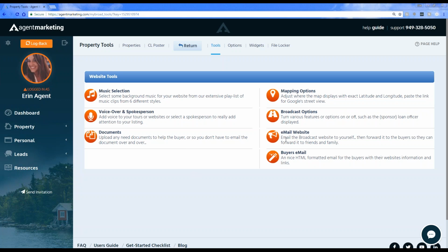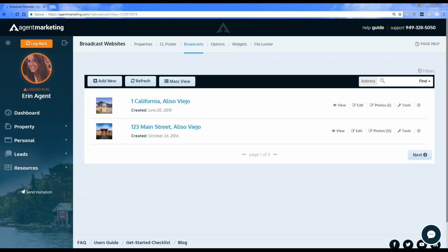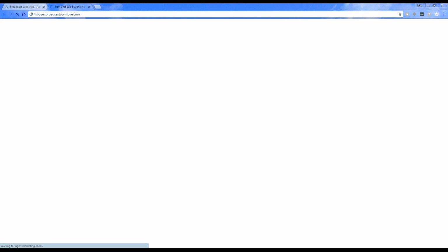You can email the website to yourself and then forward it on to your buyers if you want to do that as well. You can adjust the mapping options. There is a really cool feature too. If you're a loan officer, you can also have your information displayed on these. So if you are doing the loans for them, your information would be displayed on these Broadcast My Moves as well. So now let's view our Broadcast My Move website so you can take a look and see what this looks like.